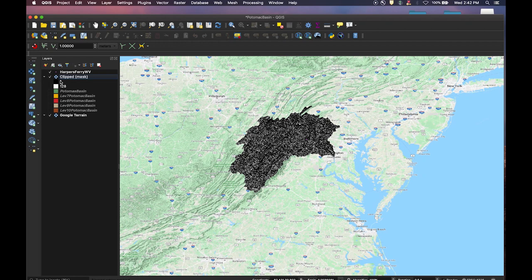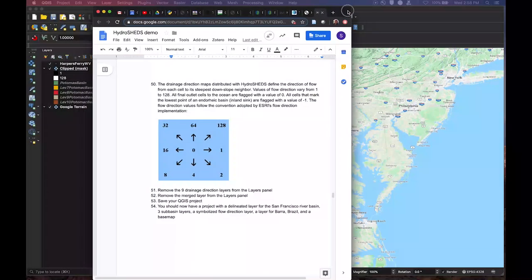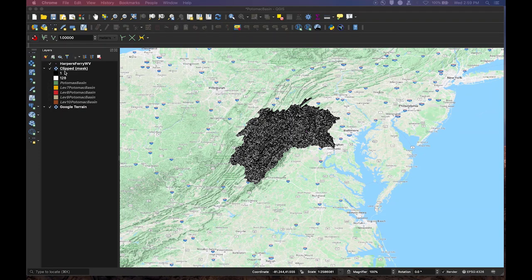And you can see we have values of 1 to 128. This is a base two system, which defines the direction of flow from each cell to its steepest downslope neighbor. You can see this in the picture below, where each of the numbers from 1 to 128 corresponds to the direction of flow from its higher elevation to its lower downslope neighbor.